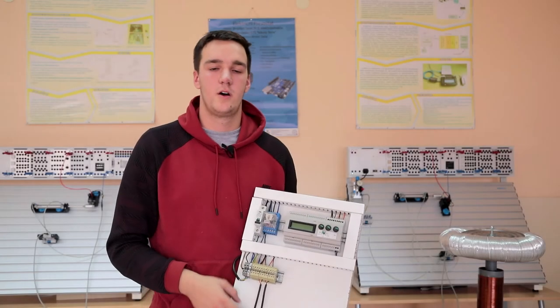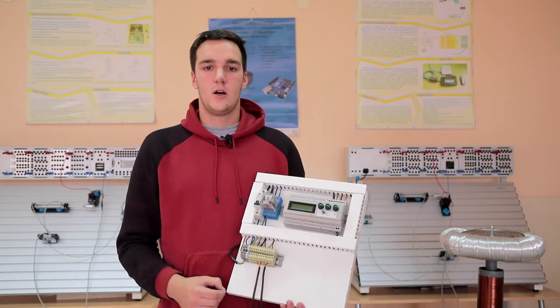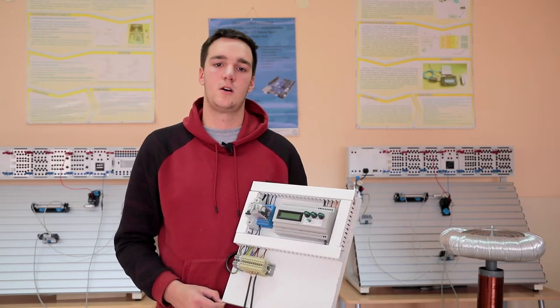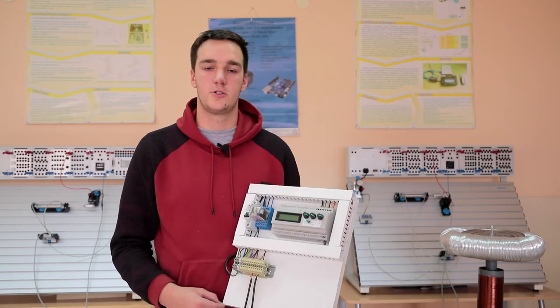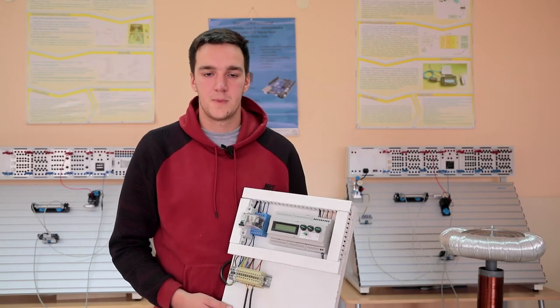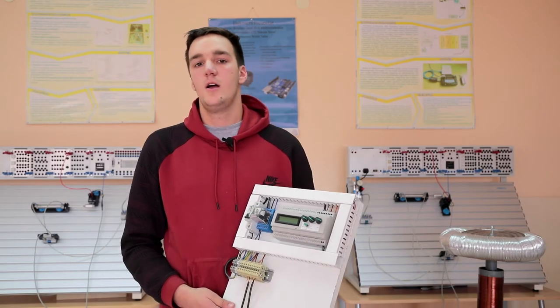Hello, my name is Jovan Jovanović. I'm a senior at Electrotechnic School of Nikola Tesla in Niš. Today I'm going to talk about the electronic pressostat, which is a device for measuring and regulation of water, oil and air pressure. It's very easy to use because you can connect it to a Wi-Fi connection.